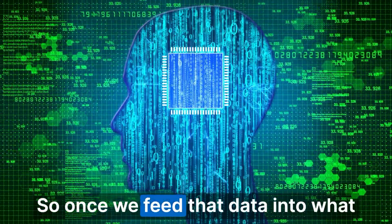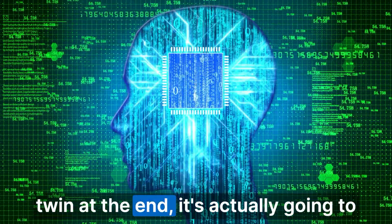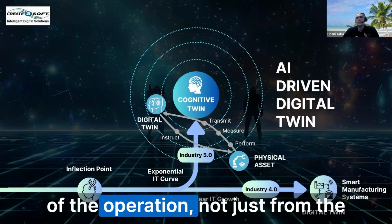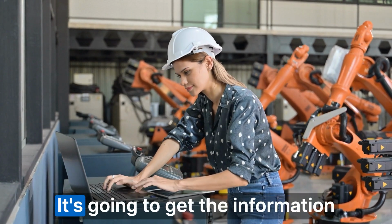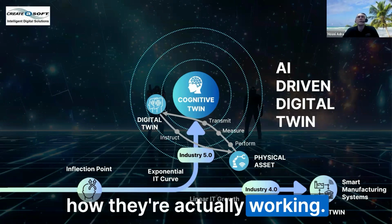So once we feed that data into what we're going to call the cognitive twin at the end, it's actually going to control data from the physical assets of the operation, not just from the data coming in from the systems. It's going to get the information from the people movement, how they're actually working.